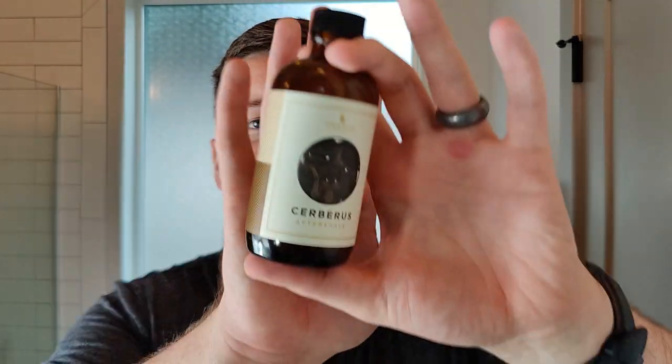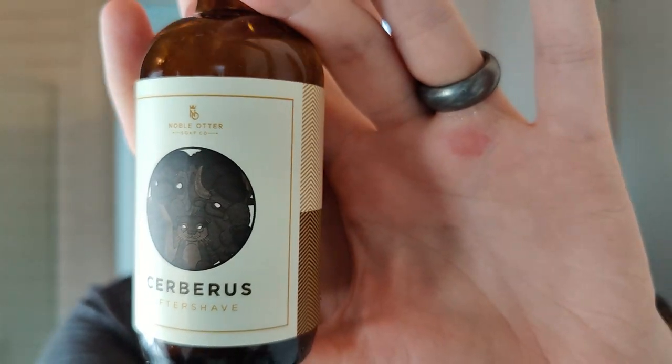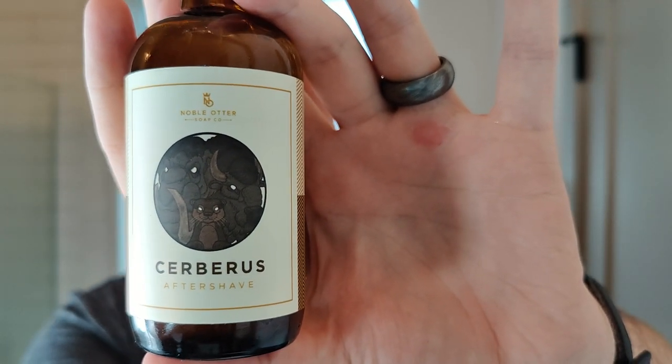Hey guys, it is post show time. Let's dry this off a bit. Oh yeah, that feels great. I can tell you, you don't need a post shave with milkshake, but we're going to use one because the scent is really nice. As you can see, it's kind of in the Noble Otter style, which is a nice touch in my opinion, with the Cerberus logo on the front there.